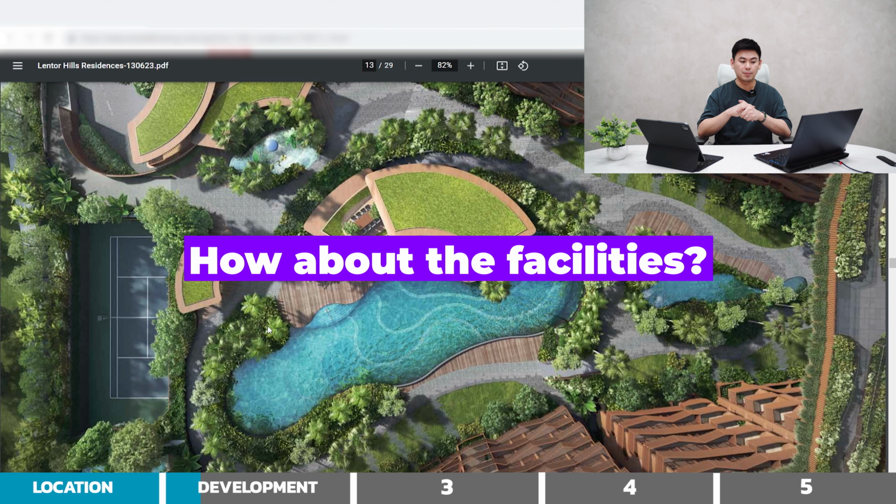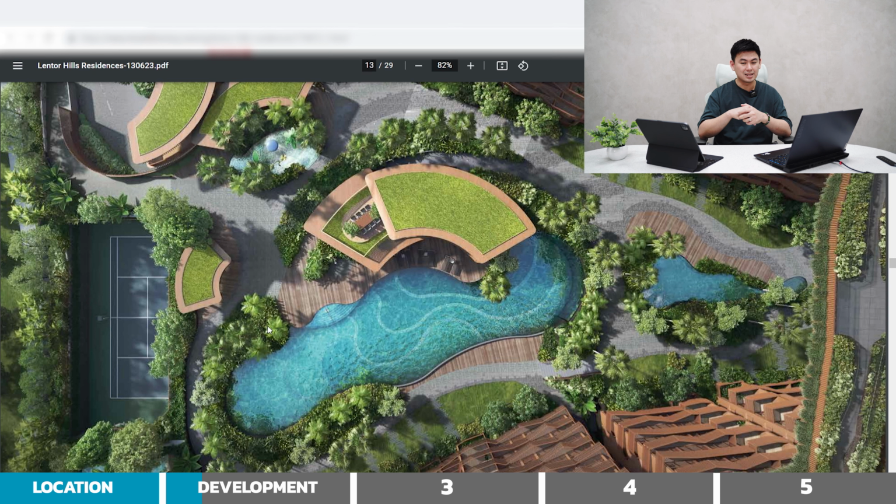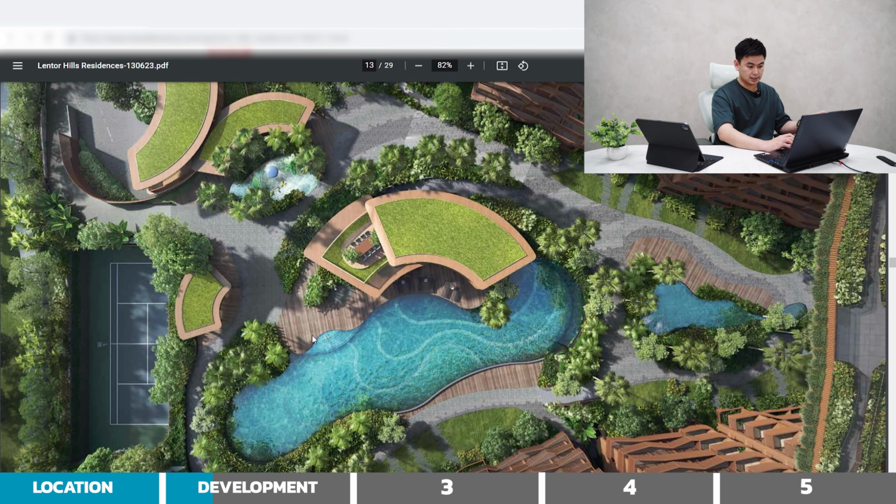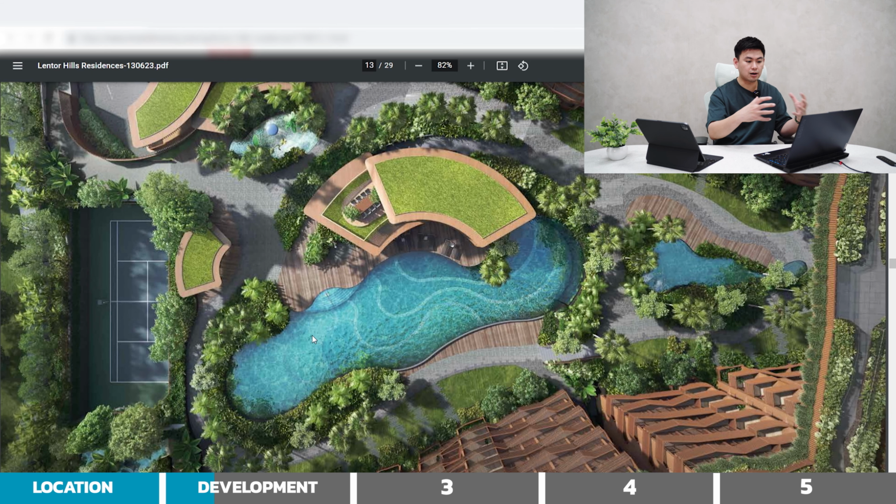One thing that I really like about Lentor Hills Residences is that it is very focused on waterscapes and greenery in the project. You can see that even the pool, this is the main pool, which is considered a 50-meter lap pool, but it's more of an organic shape here. It's actually even bigger than the 50-meter lap pool that you get for a standard condo nowadays. You can see the types of landscaping that they are doing, plus the architectural design allows it to be a little bit more organic and resort-like.